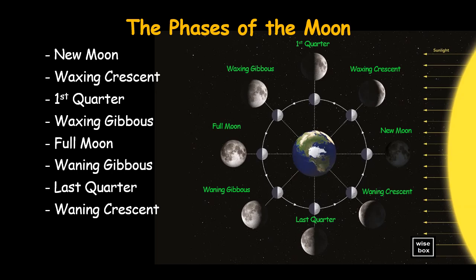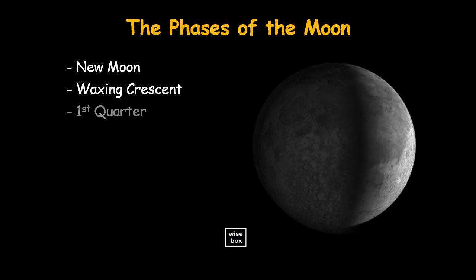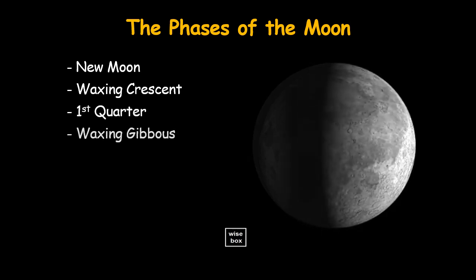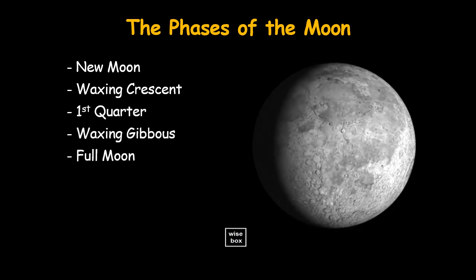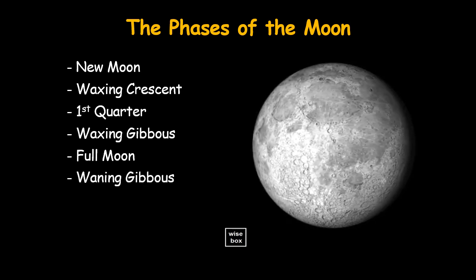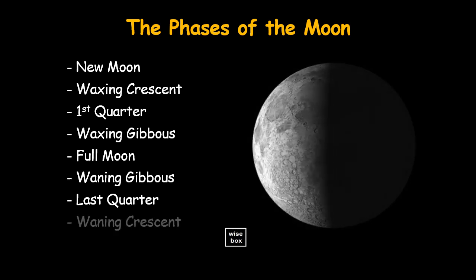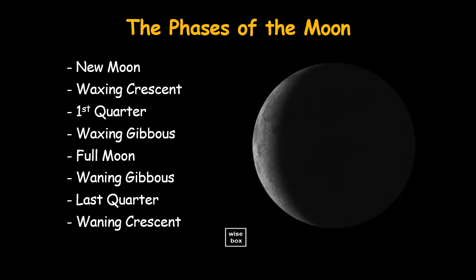Now remember, every month the moon goes through its phases, waning and waxing, in its constant transformation, from new moon to full moon, and back again. New moon, waxing crescent, first quarter, waxing gibbous, full moon, waning gibbous, last quarter, waning crescent.